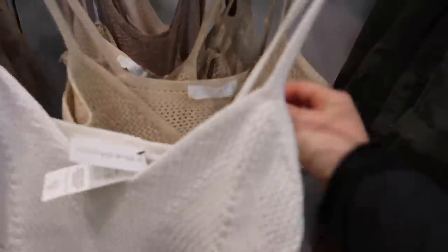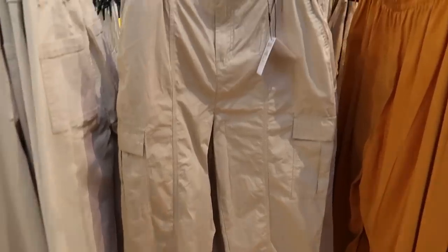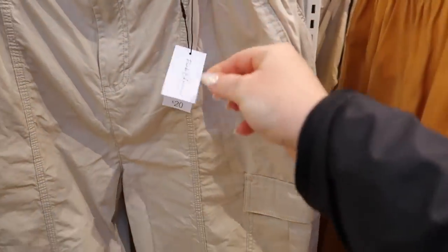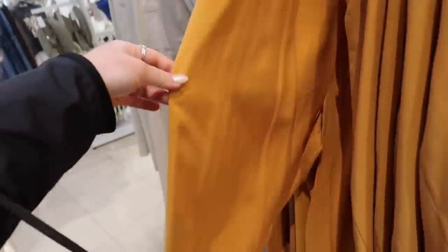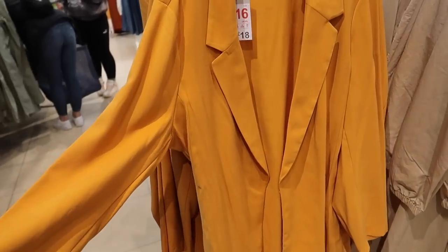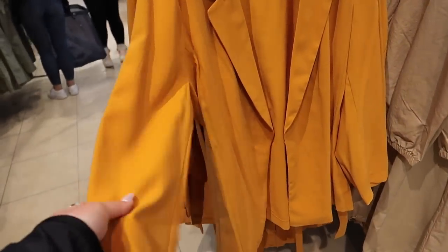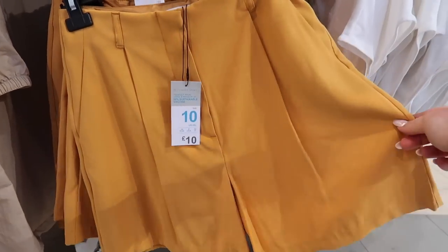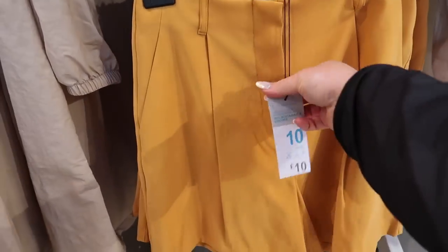Oh, we've got a few more tops here. Nope, XL, XL, XL, XL. So it seems even for summer, cargos are still back in. So we've got these really nice beige pair, which are £20. And then we've got like this burnt orange set here. These are a lot more like canvas flowy, so they're a lot more summery, I would say. We've got the bottoms that are £14, and then we've got the longline blazer, which is £18. This is actually a really nice shade of orange. It's more subtle. They've also got the culotte style bottoms here, so you could either use the suit with the trousers or with the shorts, and these are £10.